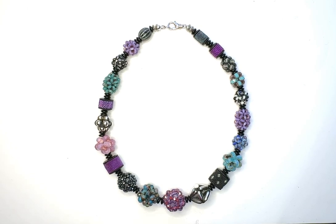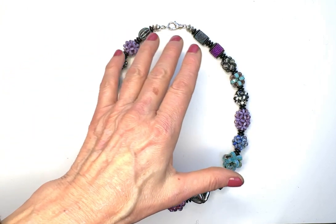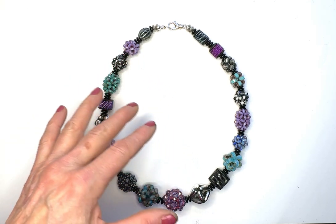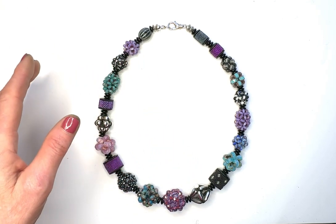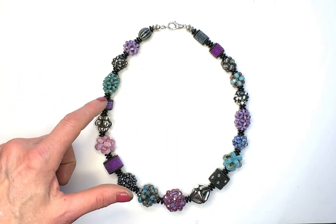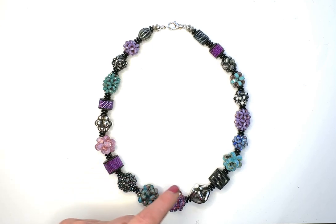This is Valerie Hector. I'm going to tell you a little bit about how many different cultures were involved in the production of this necklace that I created a few weeks ago here in my studio in the Chicago area. Okay, turns out quite a few. Let's start with these beaded beads here, which I made.